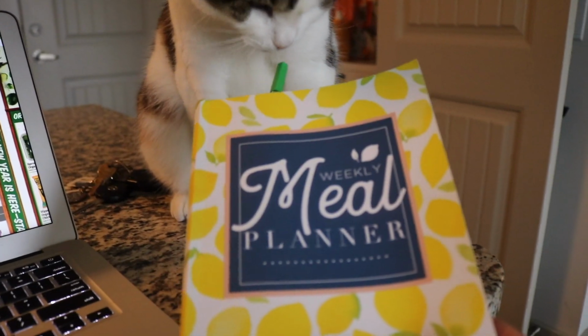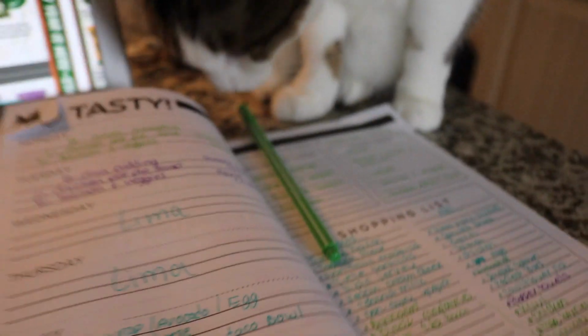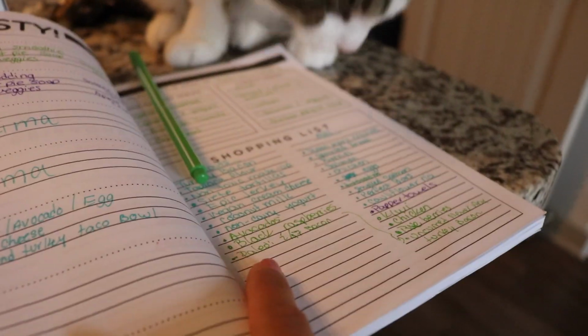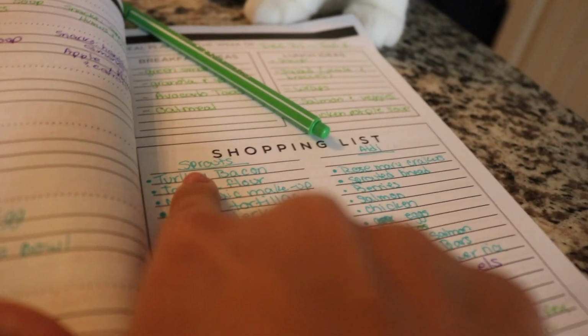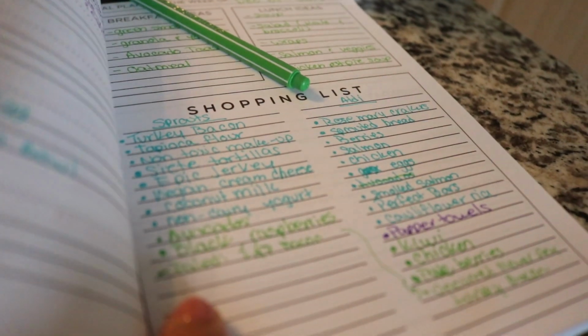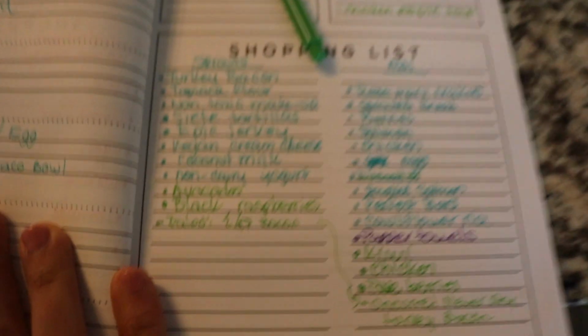In my weekly planner, I go ahead and start off a grocery list because it's one of the features that it has. So I write down, and it's perfect that it's two columns. So on the Sprouts column, I write everything I need from Sprouts, and on the Aldi column, I go ahead and write everything I need from Aldi.